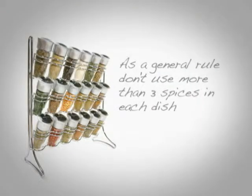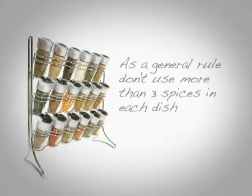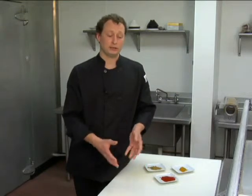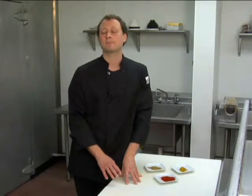Another good thing to think about is, don't over-season your dishes. A good rule to think about is maybe use 3 herbs or spices in each dish. There's also after cooking seasoning. Basically, your salt and your pepper. Also, you could try putting on your table a little cayenne pepper or maybe a little garlic powder. These are things that you can all put on after the dish is cooked.